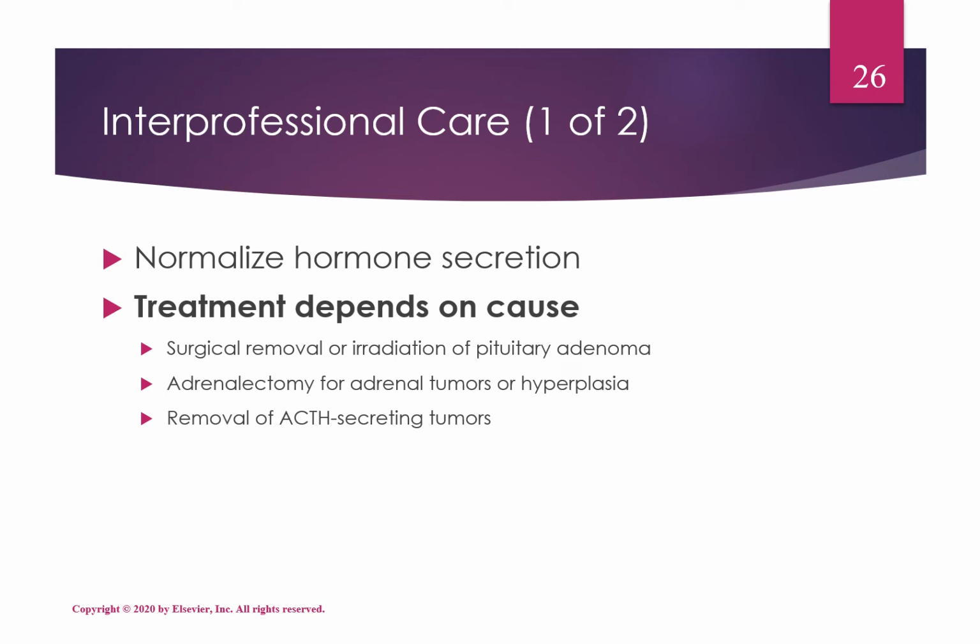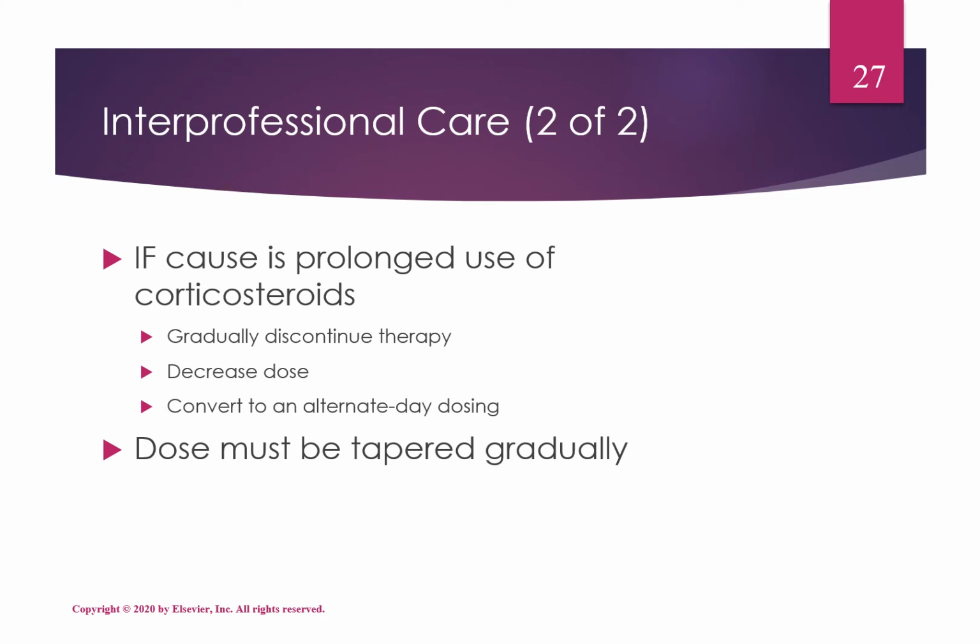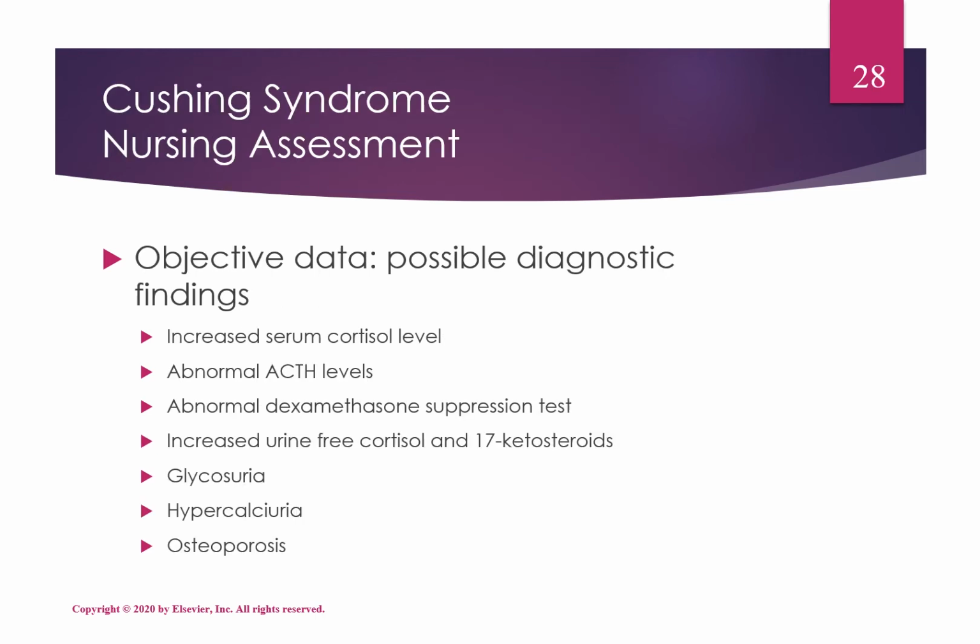If it has to do with an adenoma in the pituitary gland, then they would have surgery or irradiation of that. Maybe an adrenalectomy would be necessary if they have a tumor in the adrenal gland. So it just really depends on the cause. If the Cushing syndrome is caused from the prolonged use of prednisone, then we wouldn't stop that therapy abruptly, but we would gradually discontinue it and decrease the dose, and then convert them to an alternating day dose, every other day dosing, and taper it gradually.